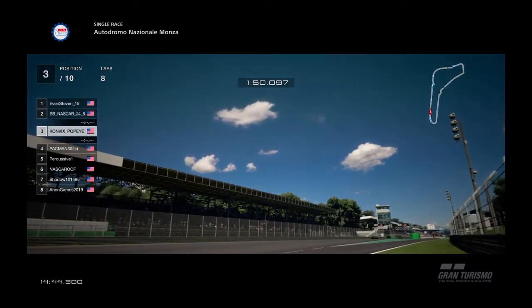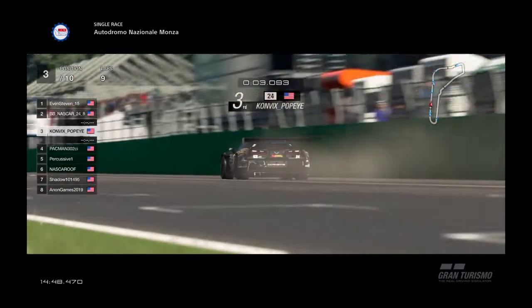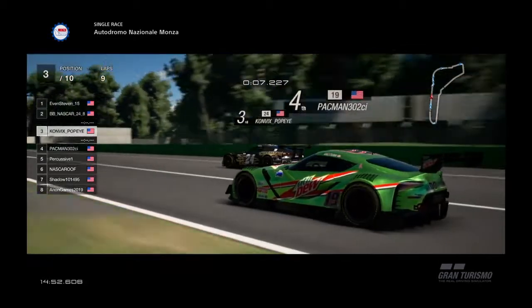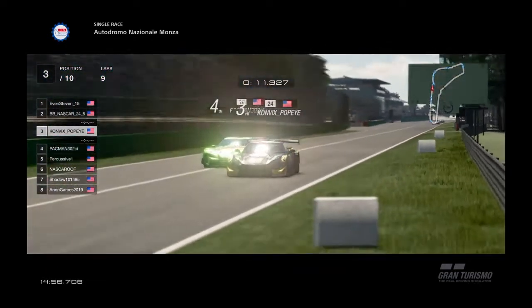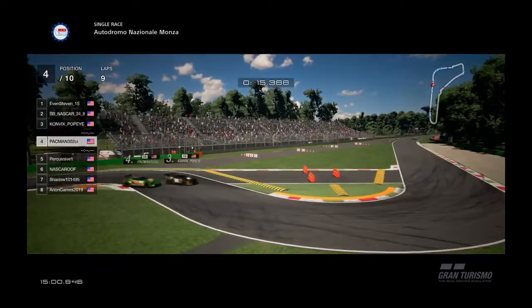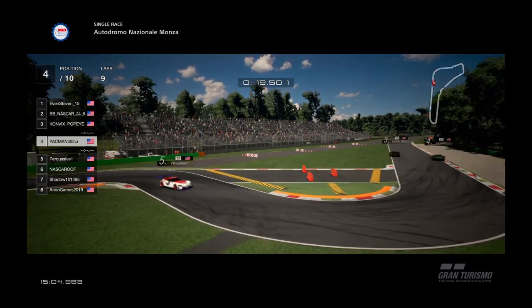This door-to-door duel will continue down the main straight here in the Temple of Speed. Chris Ryan all the way to the inside. They fly by the camera. Chris Ryan cuts back onto the main racing line. Now Pac-Man cuts back to the inside. Does he go for the move? Yes, he will. This is the move he made a mistake on earlier. Keeps it on the track this time.